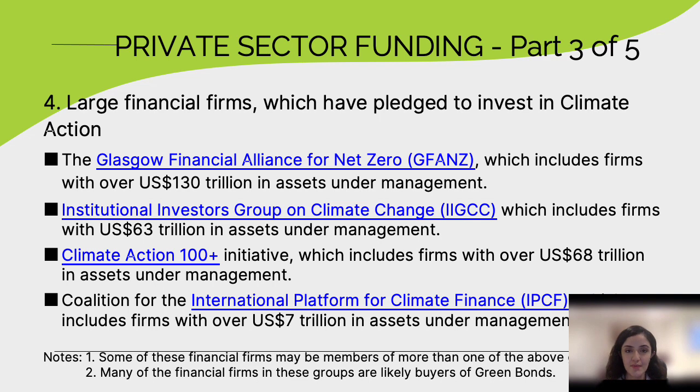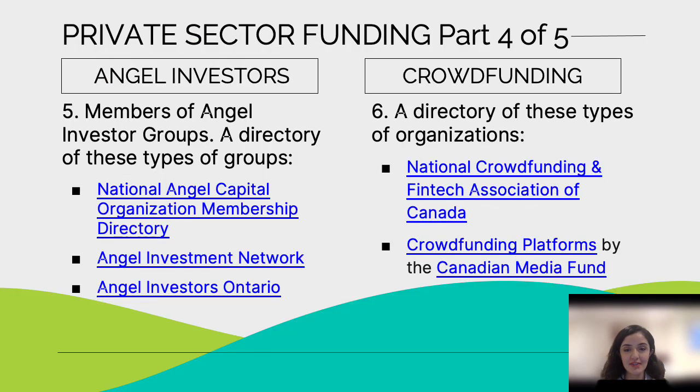The fifth subcategory of private sector funding are angel investors. Angel investors are individuals who invest their own money into companies, and on this slide we have shown some examples of directories and networks of these angel investors across Canada. These investors are often seeking a higher rate of return than impact investors, so you may want to reach out to these investors after you've exhausted all other options.